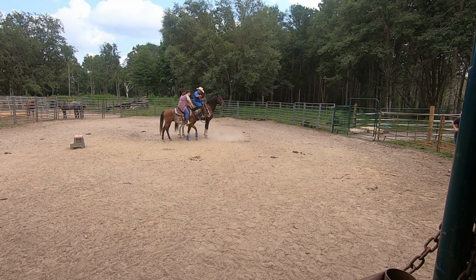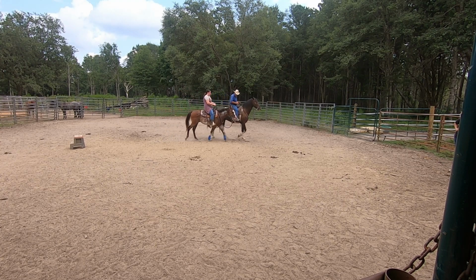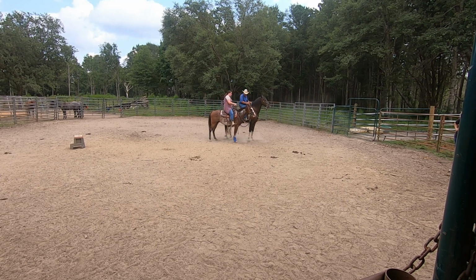And we stop together. Now what I'm going to do here is I'm handing her the lead rope. So she's going to wrap the lead rope around her saddle horn and we're going to walk off. And we check our brakes. Good. I'm having her shorten it. It was hanging kind of low by the horse's feet right here. I had to shorten it up.